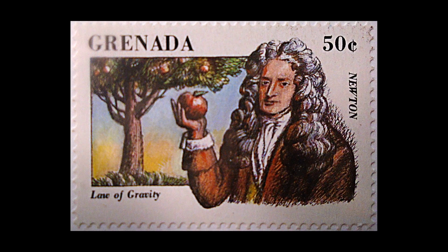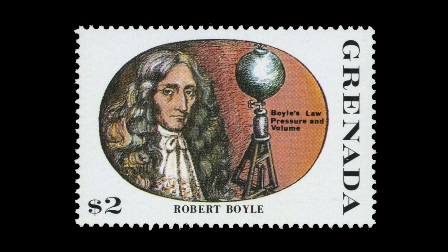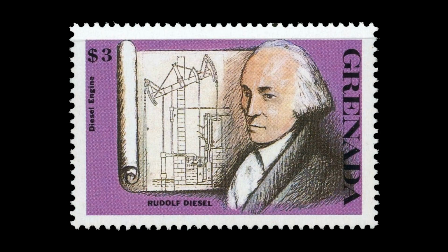In 1987, Grenada put out a set of 4 stamps in honor of inventors and innovators. Included in the set were Isaac Newton, who of course invented the apple, John Jacob Berzelius, who developed the chemical symbols for the elements, without which we could not have H2O. And there's Robert Boyle, who came up with Boyle's law of pressure and volume, which led to the innovation of boiled water. And then Rudolf Diesel, shown here with his diesel engine.